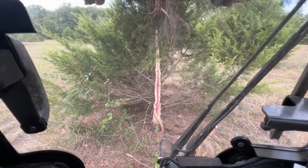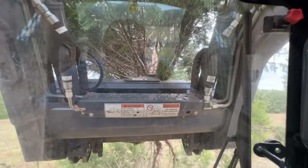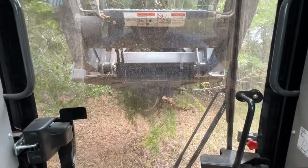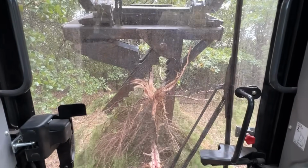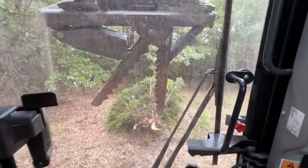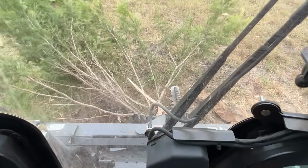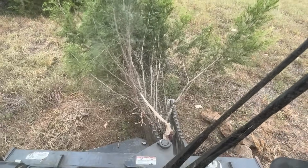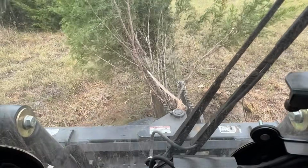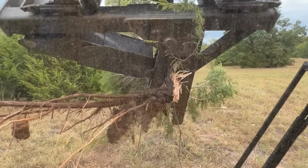Tree. Well, broke it off at the stump. I'd already damaged that one pretty bad, so that don't surprise me. It's hard to do this stuff one-handed, but we'll make it work. Got it all that time. It broke off at the stump. Well, we're learning, right? We're learning.